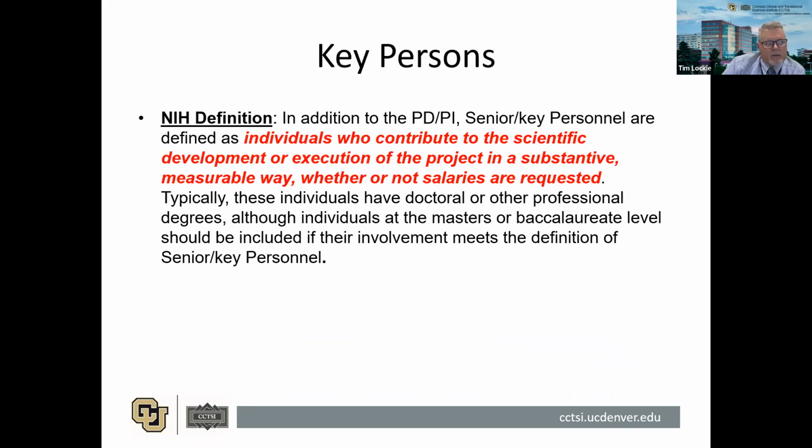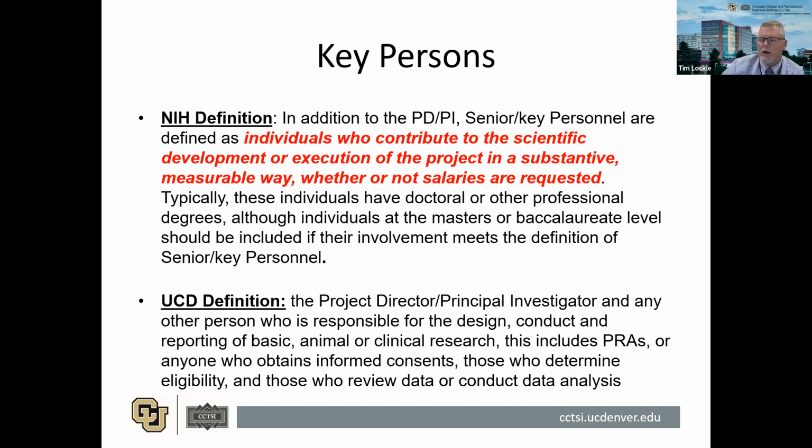So here's some comments about key persons. There's two definitions. There's the regular NIH definition that I think you guys are probably all kind of aware of. A key personnel is usually somebody with an advanced degree that's going to contribute substantially to the scientific development or execution of the project, and we call those folks key personnel. And then there's our local university definition, which is pretty much anybody that's involved in the conduct of your project and gathering data, analyzing data. The important distinction here is that these folks are required to complete their financial conflict of interest disclosure for the university.